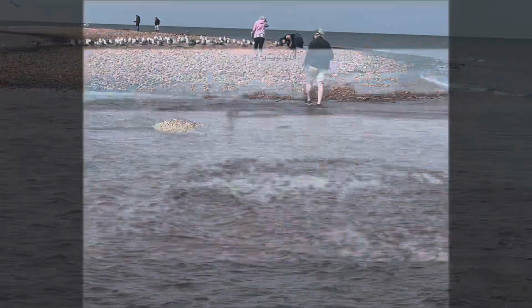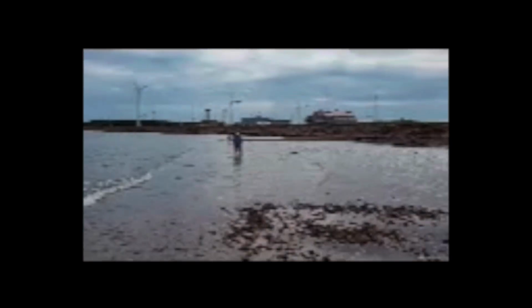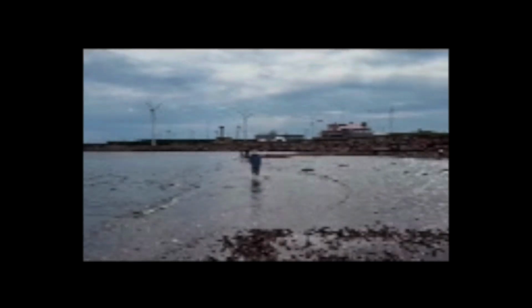And she made it. Okay, Russ is walking across the water to come walk on the sandbar with me. He's gonna have really wet feet on the drive back.